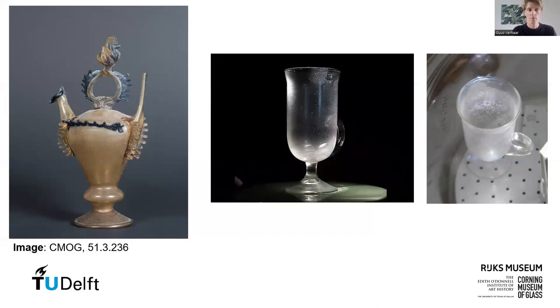So in conclusion, there are two factors influencing the degradation of glass: composition of the glass itself and the environment in which the glass is kept. An unfavorable combination of the two will lead to the degradation of glass. With all this in mind, we started the analytical research to support conservators in dealing with unstable glass in museum collections.